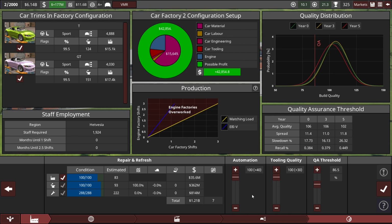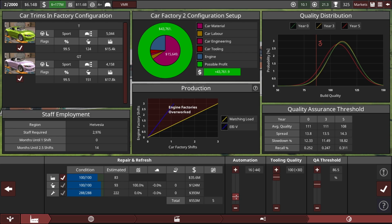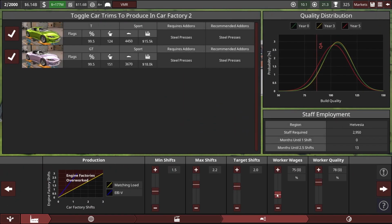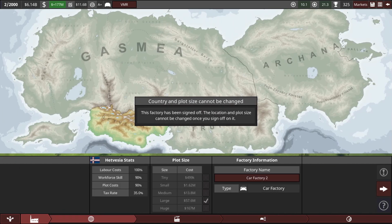So let's... No, that's bad. Let's do more handcrafted work. High tooling. So we'll take away on the automation. How can I make it so that... We'll take away the amount of shifts we can do. That's not doing anything for the number of our cars. It's just making the cars more expensive. Oh no. Right, looks like we're making ourselves a new tiny factory.